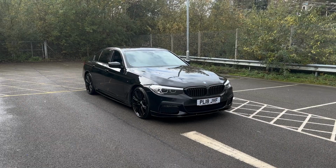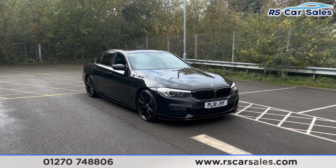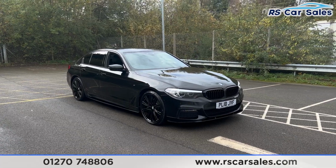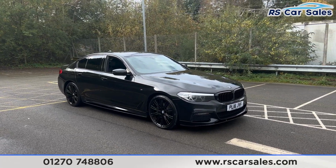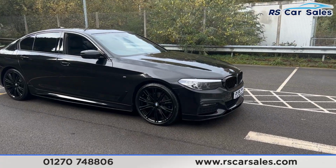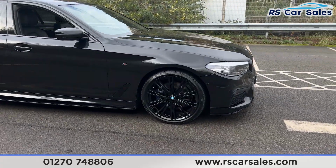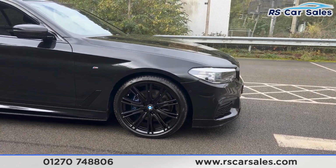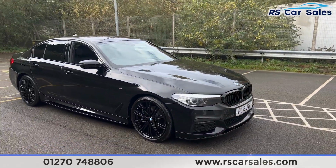Here we have a 2018 BMW 530d xDrive M Sport. Now this vehicle comes with over £5,000 worth of optional extras, all listed on the website. Just to mention one though, we do have the M Sport Plus package: 20-inch gloss black alloy wheels, all in excellent condition and unmarked, with the blue M Sport brake calipers just behind.